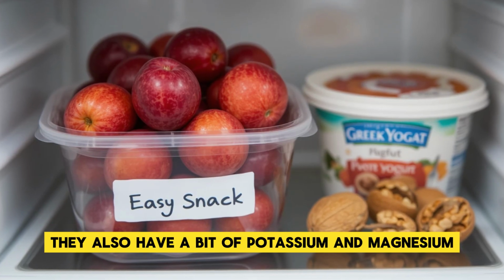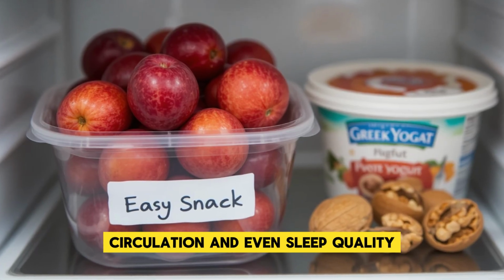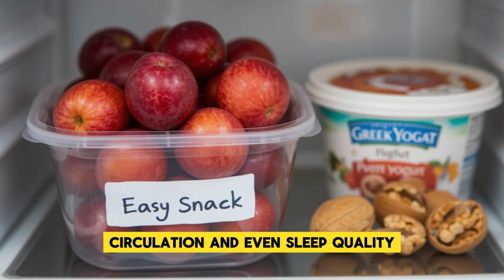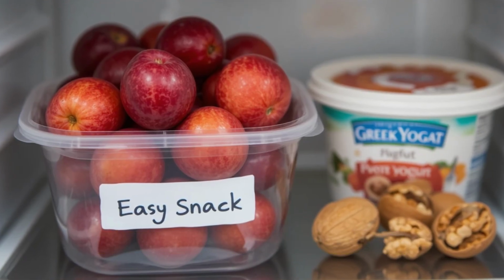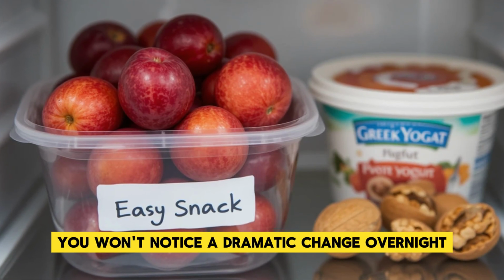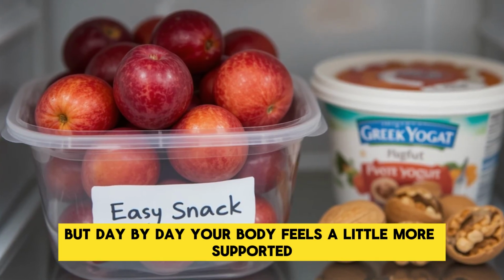They also have a bit of potassium and magnesium, which help with muscle cramps, circulation, and even sleep quality. These are the quiet little benefits that add up over time. You won't notice a dramatic change overnight, but day by day, your body feels a little more supported.